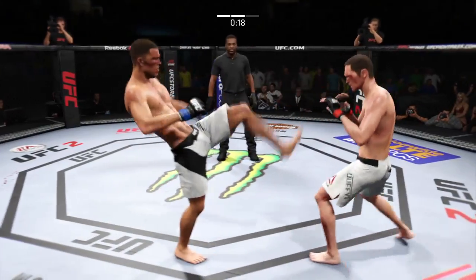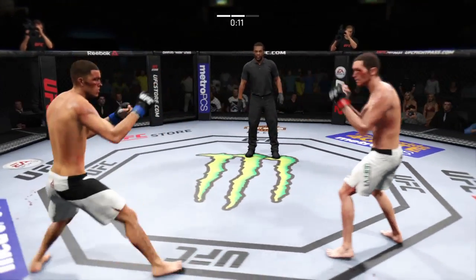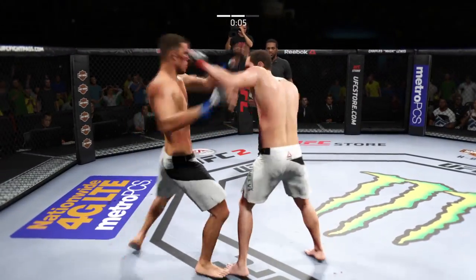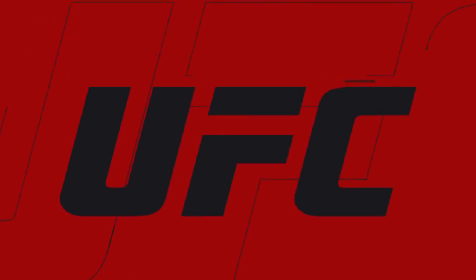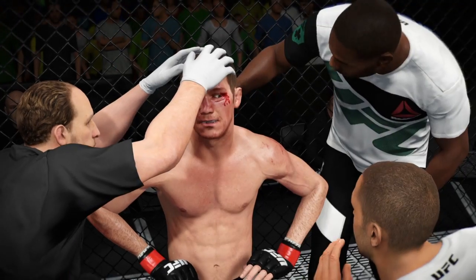He can't connect with the kick. That's a solid leg kick. That's a good kick to the body. Oh, jumping knee! Big shot! And throwing at a frenetic pace. What a round. And there's a nice head kick that landed. Really excellent striking being displayed in that.